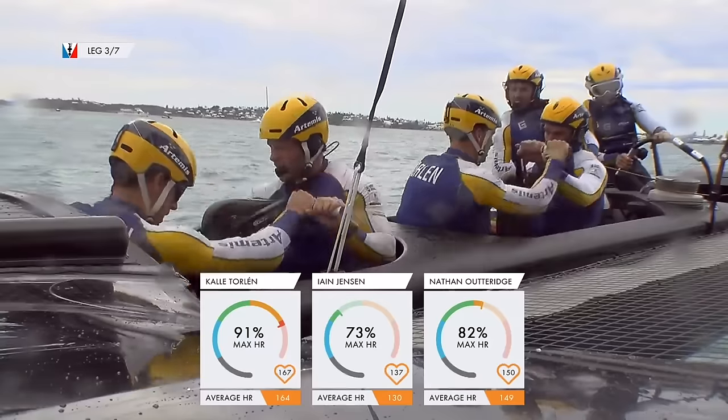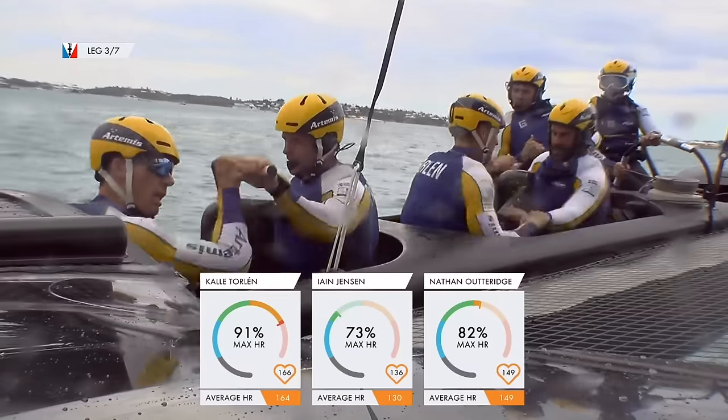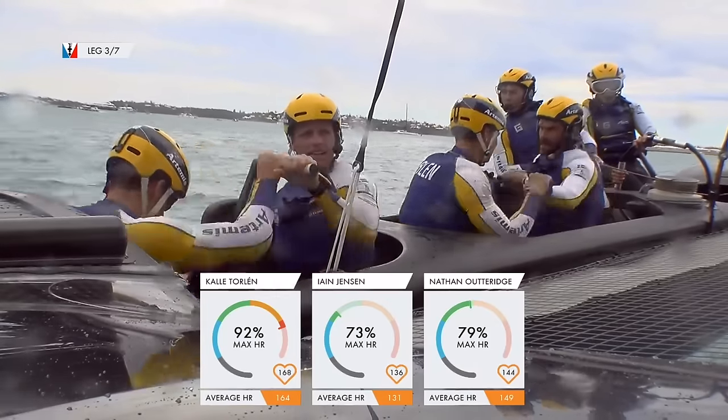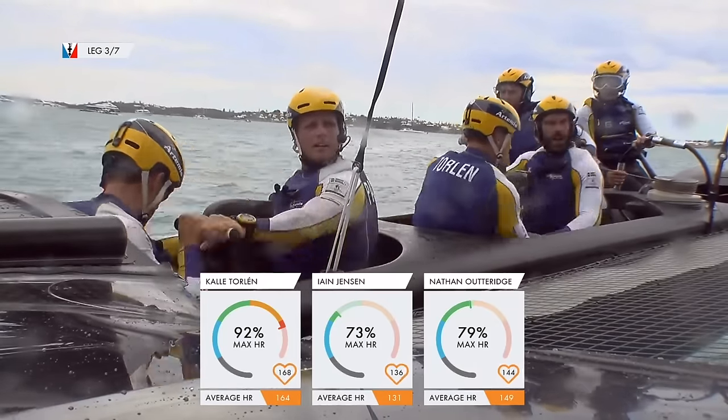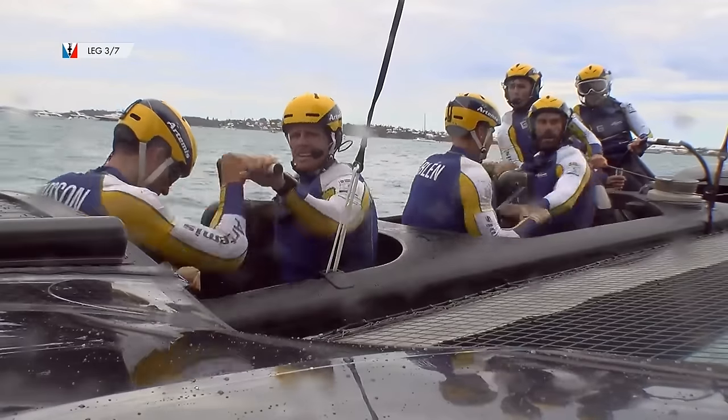Between everybody there, but Kelly Tall and the Soul Grinder up in the 90s. Nathan Outridge's heart's pumping fast enough for a helmsman at 81. Wing trimmer Ian Jensen. Okay. Set up soft on port, hard starboard. Potential dial.